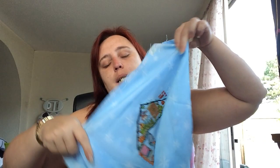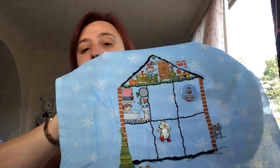Okay, next up, again, Lakeside Needlecraft and Doreen Jones. Oh, I've got to say that's on the 36 count exclusive fabric in pumpkin, I think. Okay, the next one is the Christmas at Home sampler.